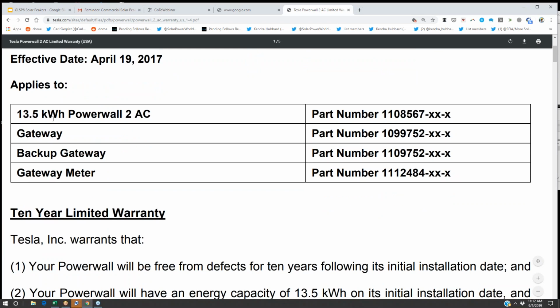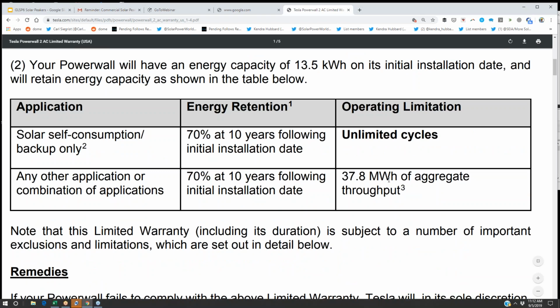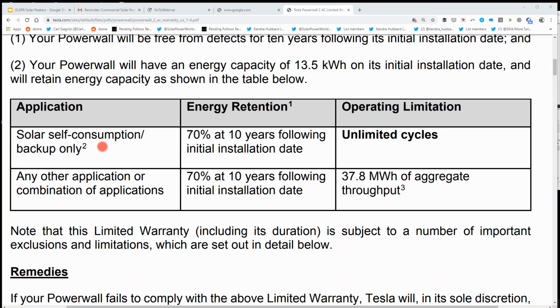It's a 13.5 kilowatt hour battery, and the warranty is either 10 years unlimited, and that's if it's just kind of sitting there not doing anything. But the real warranty is a 10-year warranty for 37.8 megawatt hours. So how do we get to comparing this 80% depth of discharge, 10,000 cycle warranty to comparing against Tesla?